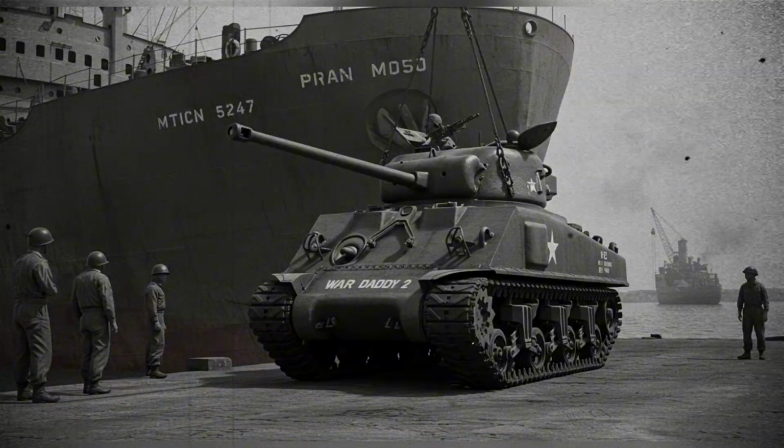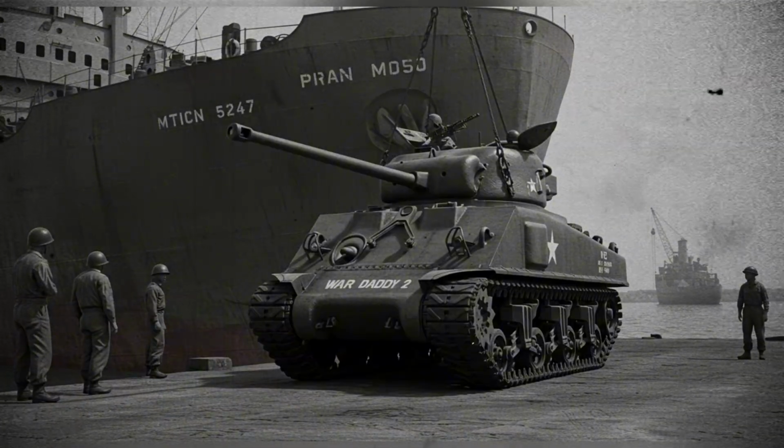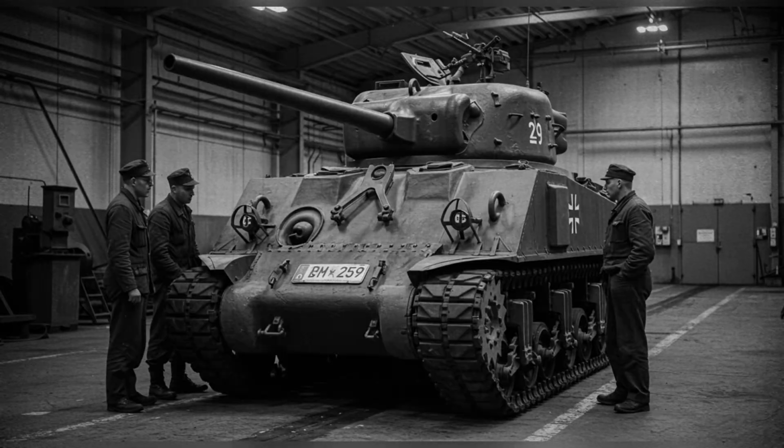German engineers understood automotive principles as well as their American counterparts, possessing extensive theoretical knowledge and scientific expertise. They simply never applied those principles consistently to tank design, instead prioritizing other factors. German tanks emphasized performance characteristics that made for impressive specifications but poor reliability in field conditions.